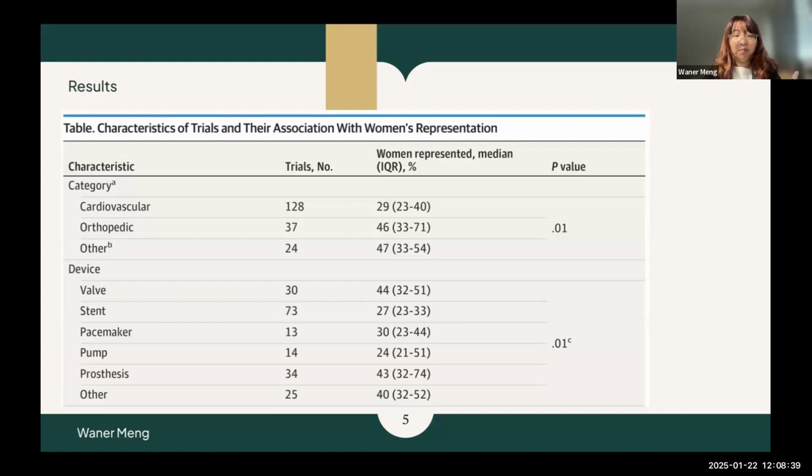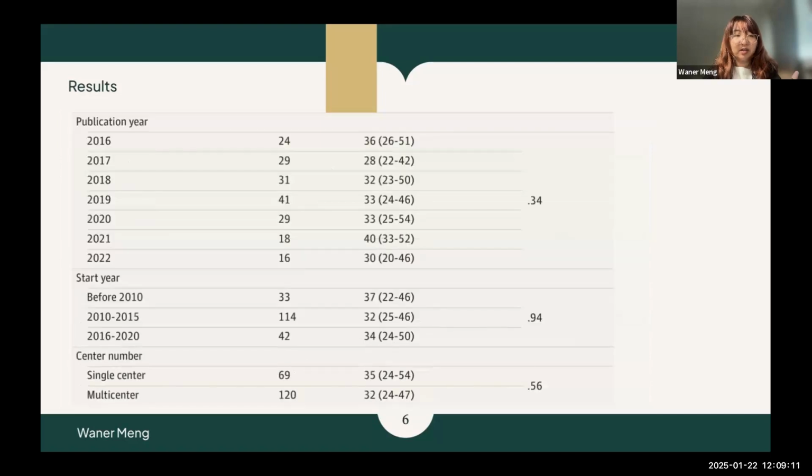And the PPR for most common devices was lower than 0.8: 0.77 for the stent, 0.76 for valve, 0.69 for orthopedic prosthesis, and 0.56 for pump trials. For the pacemaker trials, it was 1.0. And we can find here in this chart that there is no significant trend over time in the percentage of women included by the year of publication and the year of the trial start.